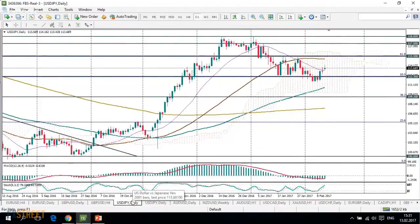Let's have a look at the US dollar Japanese yen currency pair. The pair tested the lowest level since the end of November, but then managed to recover. The Bank of Japan had to increase its buying in the super long bonds on Friday in order to keep rising yields in check.